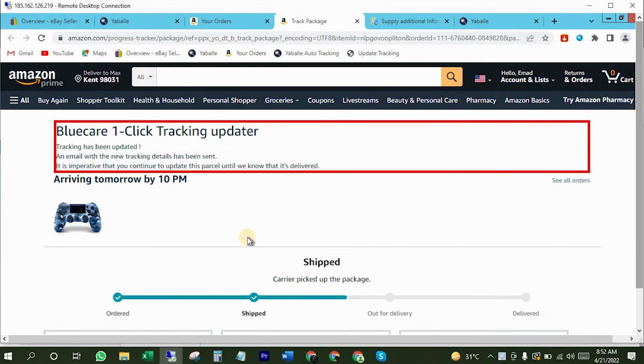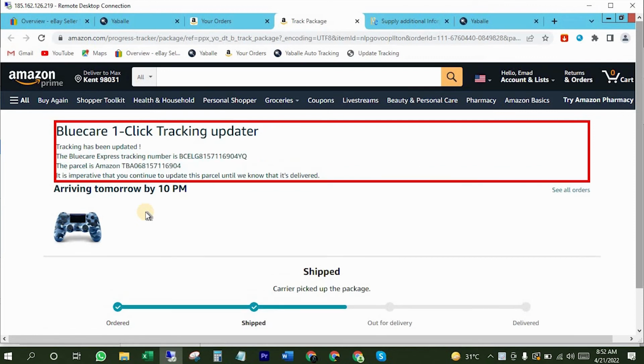Right now this item is just on the way and tracking has been updated again for that. Once it's delivered, I have to come over to this page again and click the one-click updater button to get it updated as delivered. It's done.